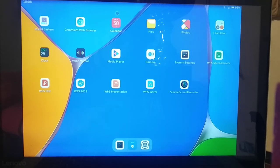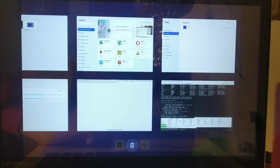Hi everyone, today I'm trying JingOS 0.8. Sorry about the image quality, but I could not get a screen recorder running.